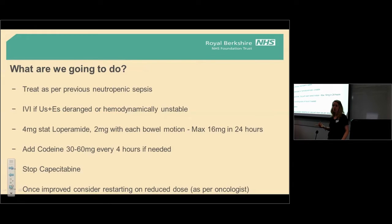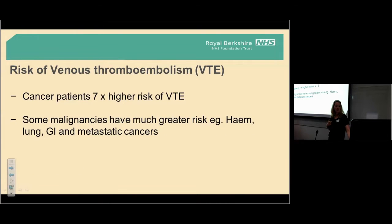With him, we did add codeine, partly to help dry up the diarrhea because the loperamide wasn't working quick enough, but that also helped with his mouth, which I haven't written on here either, sorry. Of course, he had a sore mouth, so we addressed that as well with regular soluble paracetamol, which helped him feel better with the mouth, and the neutropenic sepsis and stuff as well.